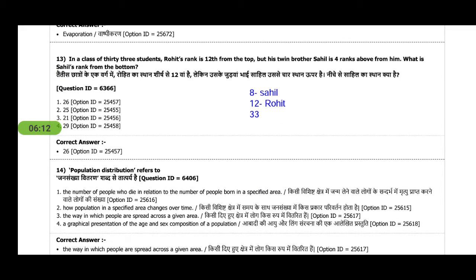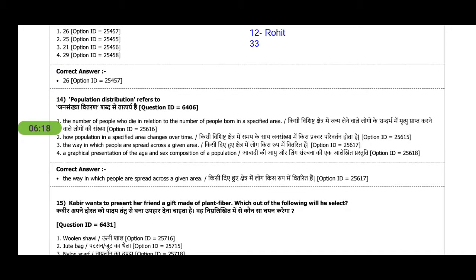Next is, in a class of 30 students. So this is a simple reasoning question. I have solved this. Population distribution, as the term distribution itself explains, is the way in which people are spread across a given area, because distribution stands for the spread.